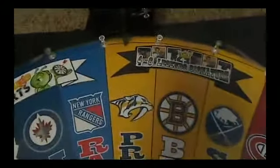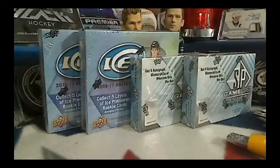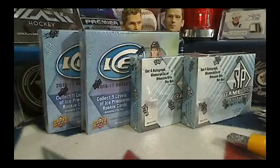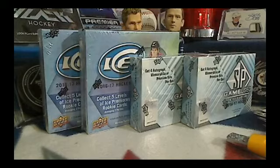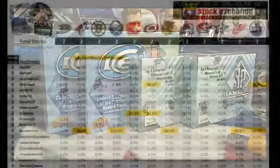The Nashville Predators and Wings. Congratulations, Wings. Beginner's luck, you've won yourself a free team in this box break right here. So, Wings, you've got that. I'm going to go ahead and randomize those final 5 spots right now, and then we're going to draft those last teams. So, first of all, let's get the random up here. Give me a second here, you guys.